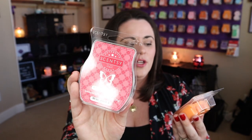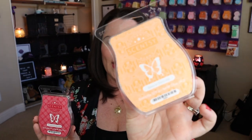So I did 1 cube of Perfectly Pomegranate, 1 cube of Do We or Don't We. I am loving mixing this one. I feel like this one on its own just doesn't do very much, but when it mixes, it really does come out a lot better in my opinion. This is just a really nice, sweet, juicy cantaloupe or melon scent. It's really, really nice. And I felt like this, because it smells much more authentic, will help out the Perfectly Pomegranate on its own.